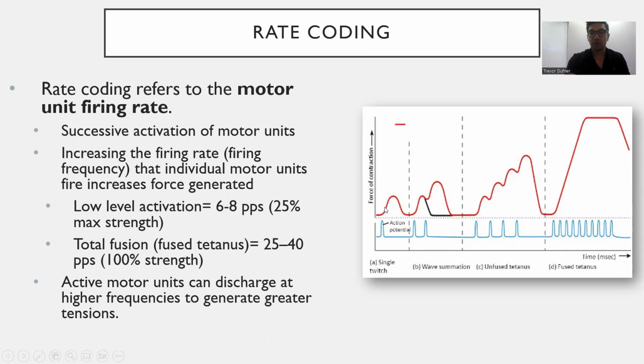So you see here, you fire an action potential, and you get force produced. You fire an action potential and then fire another one on top of it, and you get even more force produced. And then you get summation, more and more. Eventually you can get to a maximal level of tetanus, where you are firing over and over and over, and you get a lot of muscular force production because you are keeping that muscle at its maximal tension. You're keeping it at total fusion, or fused tetanus. So you get 100% of your maximal strength output.